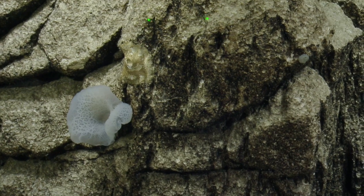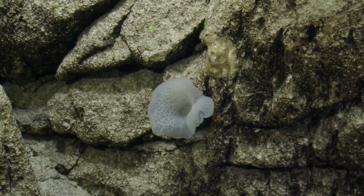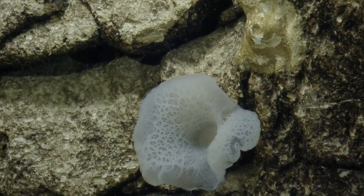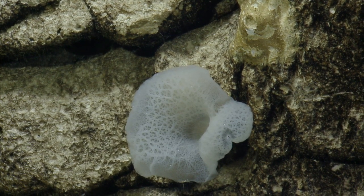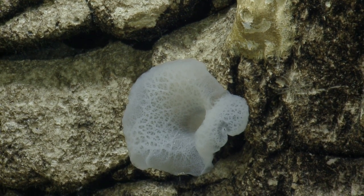What is this? Push in a bit more. Whatever it is, it's super beautiful. I think it's some kind of urchin.